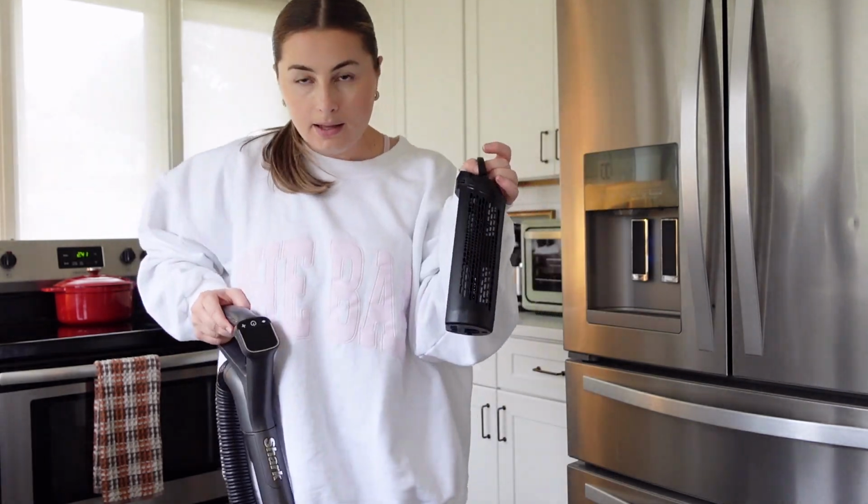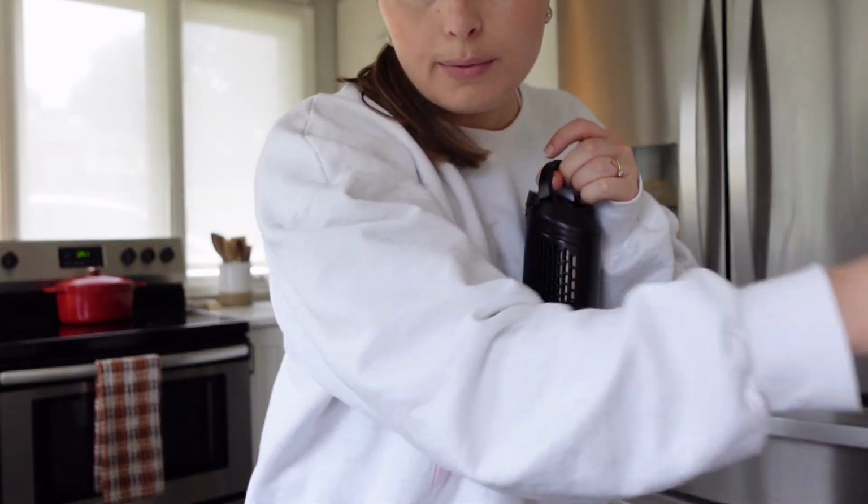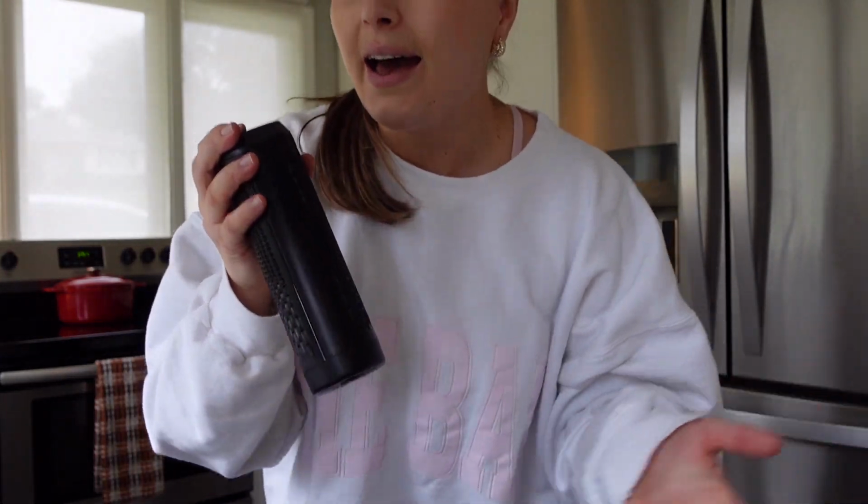I'm just gonna go plug in this vacuum battery so that it's nice and topped up for vacuuming the rest of the house. And then we're gonna mop the floors.